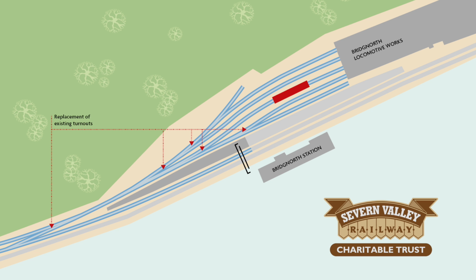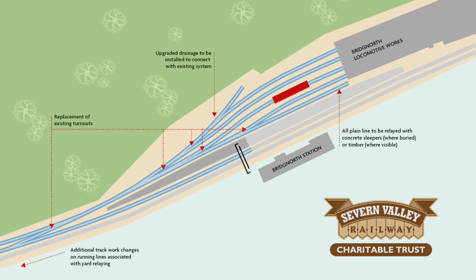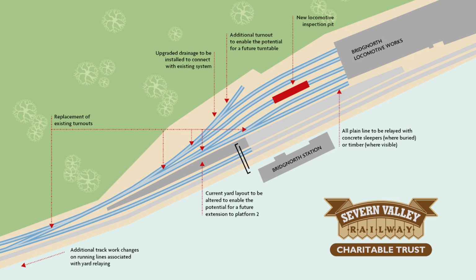We'll replace further turnouts, relay all the plain line, and install upgraded drainage. We'll create a locomotive inspection pit to increase safety. And we'll carry out works to future-proof the yard, with the potential for a turntable and an extension to Platform 2, which would help reduce costs later.